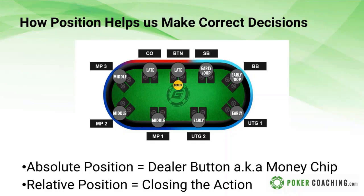So the key thing to take away from this slide, if you're taking notes, is that you want to play the widest range of hands on the button, because that is the position from where you have the highest expected profit. If you look through your database, you will almost certainly see that you make the most money on the button, followed by the cutoff, followed by the other positions, and the least amount in the blinds. It just goes to show that position is king in this game.